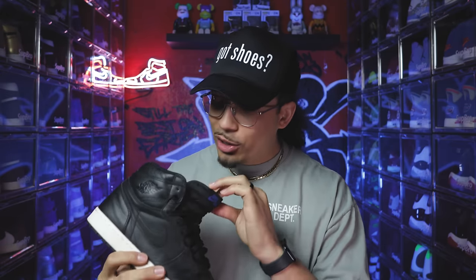Now right here we have the Air Jordan 1 High OG, but this one's a little bit different. This is actually a zoom outsole, but you look on the bottom and you can't tell. If you take this shoe apart, you'll notice that there's a full zoom unit throughout the entire foot. And this is one of the first prototypes that they ever created when they were working on making the Zoom Air Jordan 1 sneakers. So for me to have the opportunity to get this sample and add these to my collection, I could not pass it up.